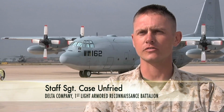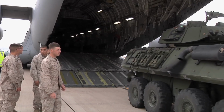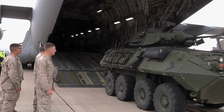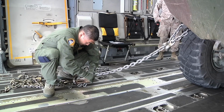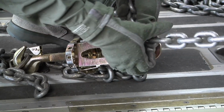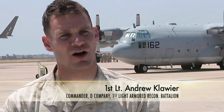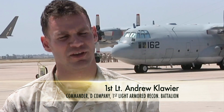We're conducting a strategic mobile exercise. Pretty much it's identifying the ability to quickly load up on aircraft and be able to respond to any incidents that are happening worldwide. The exercise was designed to teach Marines the basic skills involved with loading and unloading their LAVs from an aircraft, making 1st LAR a more mobile force. Well, I think you've heard it a lot from Congress all the way through the Commandant about us being the most prepared when the country's least prepared, and this is part of that process.